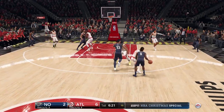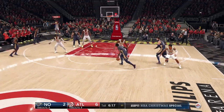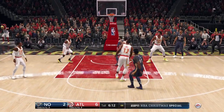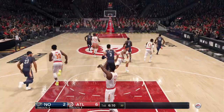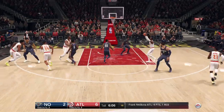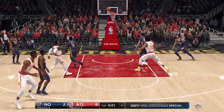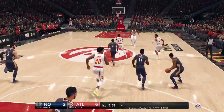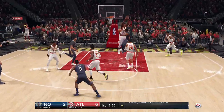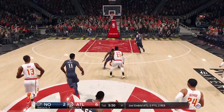Oh, excellent screen. Don't even play with him. We're down to 11 seconds on the shot clock. Oh, he's off balance and still fires. Misses at the rim. Nice pass to start the break. Off balance, still gets it off. And Jrue Holiday with some nice defense, forcing the tough shot. Hard to make contested shots against that good defense right there. Very well defended.